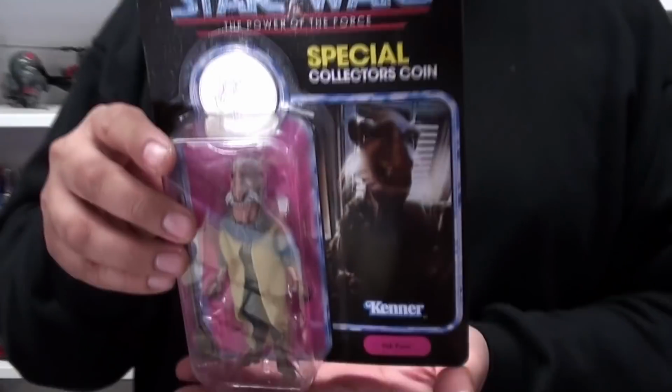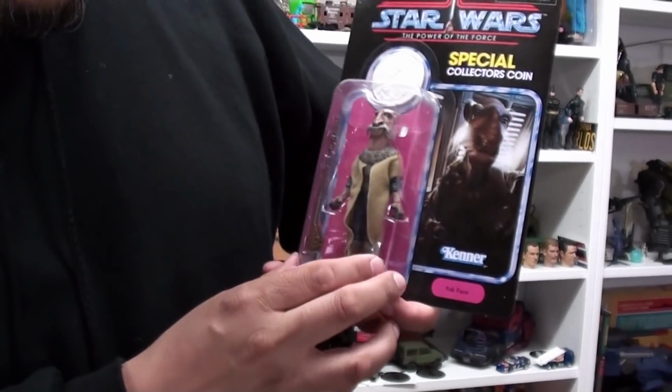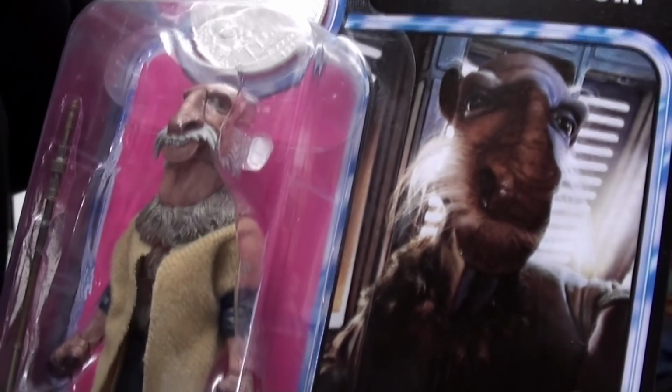I almost forgot. Yak Face. It was included. And it's the old Star Wars Power of the Force logo. Even has a coin. And he even has a drink. And he's ready to party. Ready to party, and get blown up and stuff.